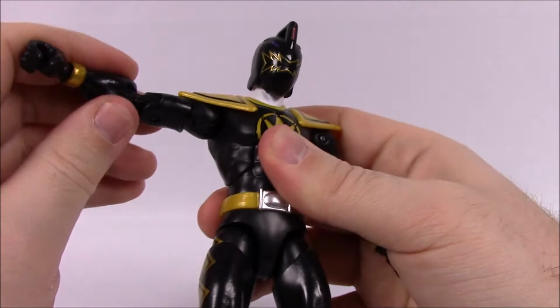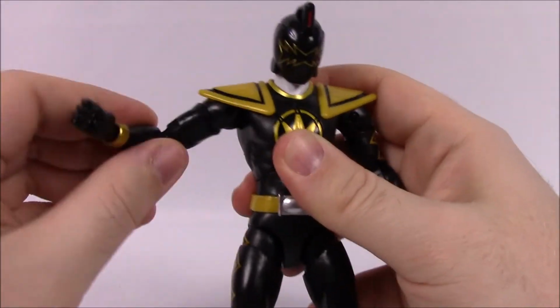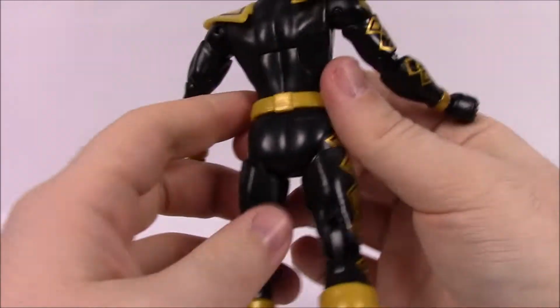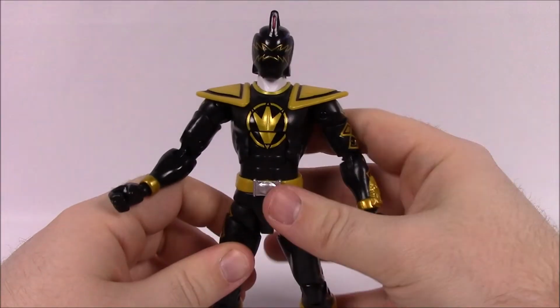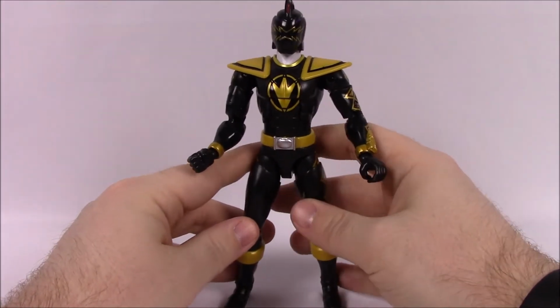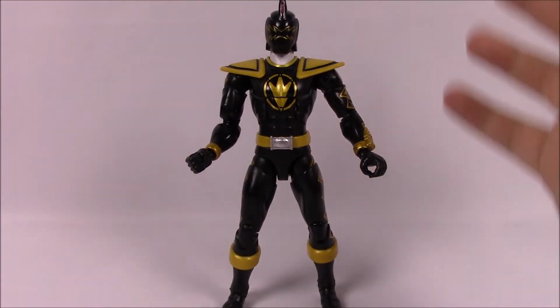Obviously, with the shoulder pads, we do have articulation blockage there, so the shoulders can't go up very far, and, you know, forwards and backwards and stuff. But other than that, he is exactly the same. Again, same with the logo there on the chest and all that. As you can see there, again, super awesome. I love this figure. That's probably one of my favorite figures.